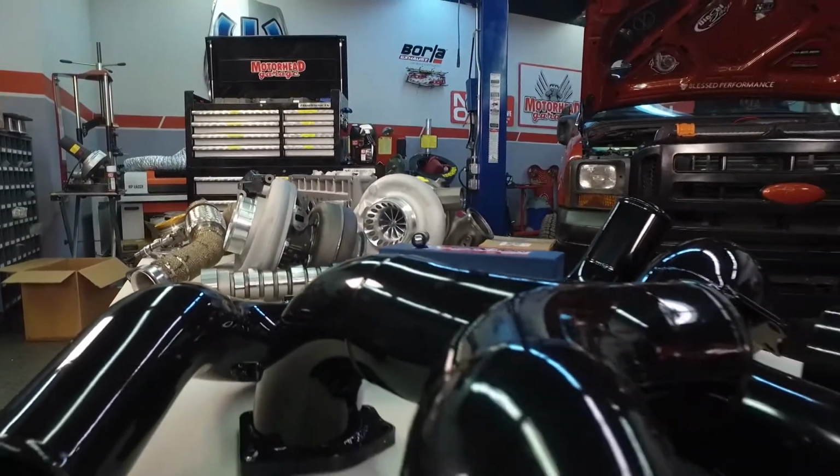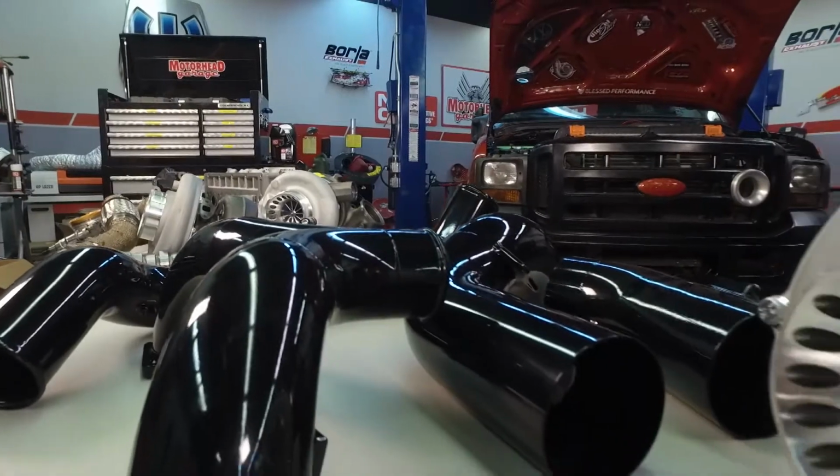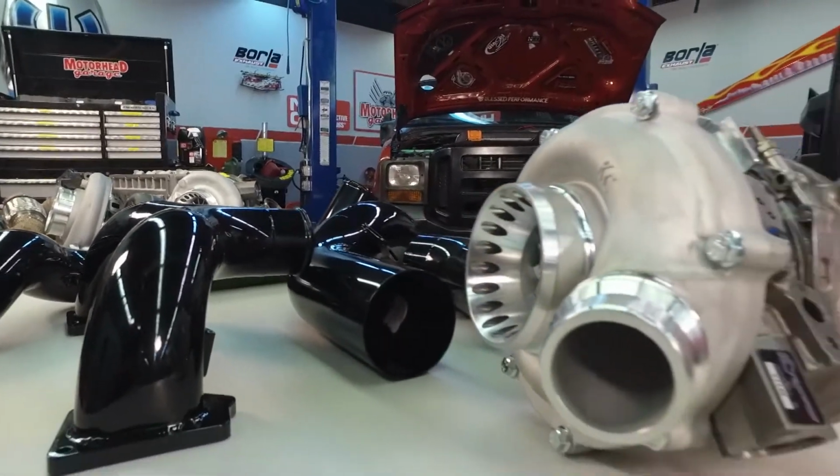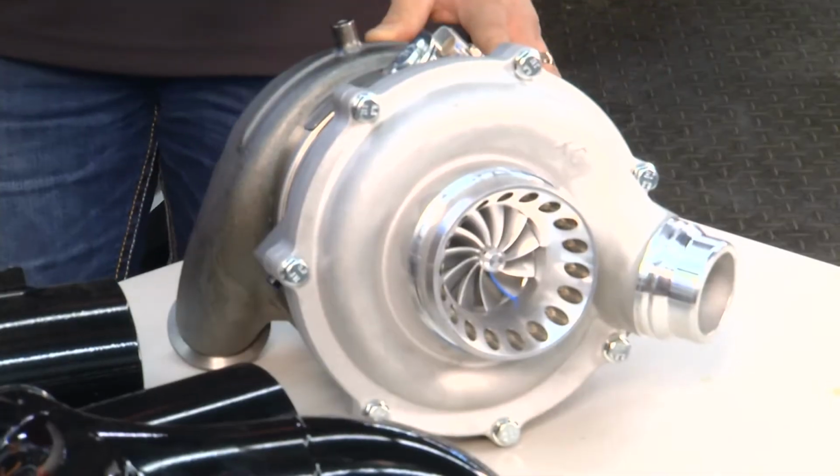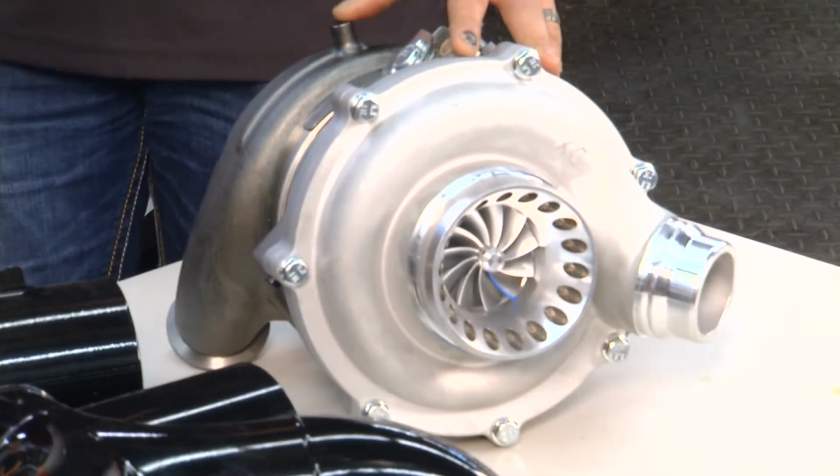Well, let's talk about what you brought here. You talked about the turbos. Tell me what's going on there. So this is a KC Stage 1 Whistler turbo. It's a little bit bigger than stock. This is a turbo that's going to tow amazingly. Plus, what's really cool about this, the Whistler concept.